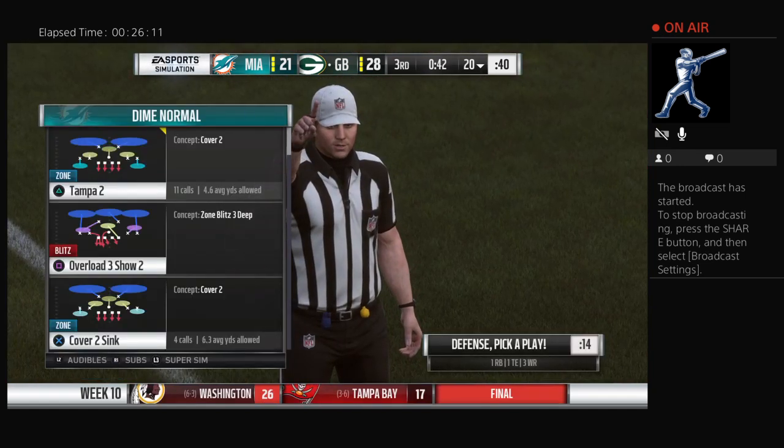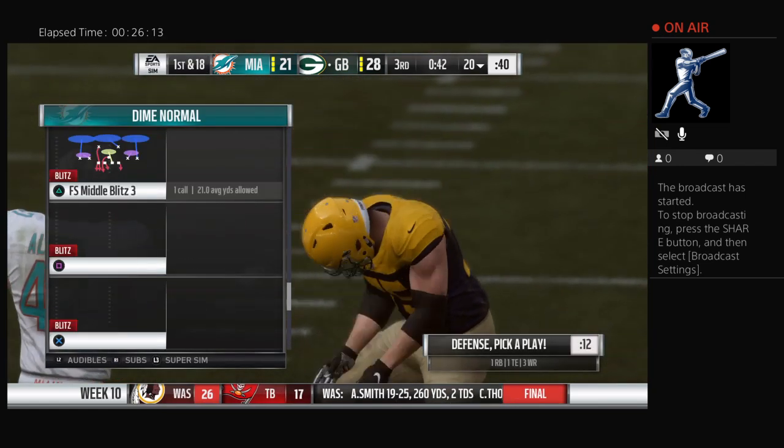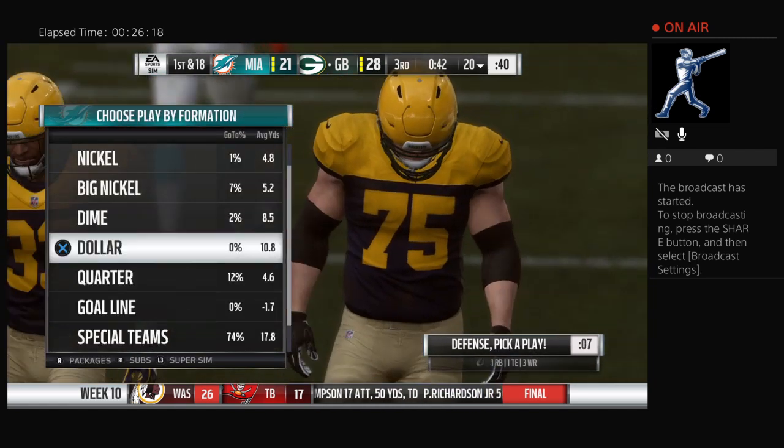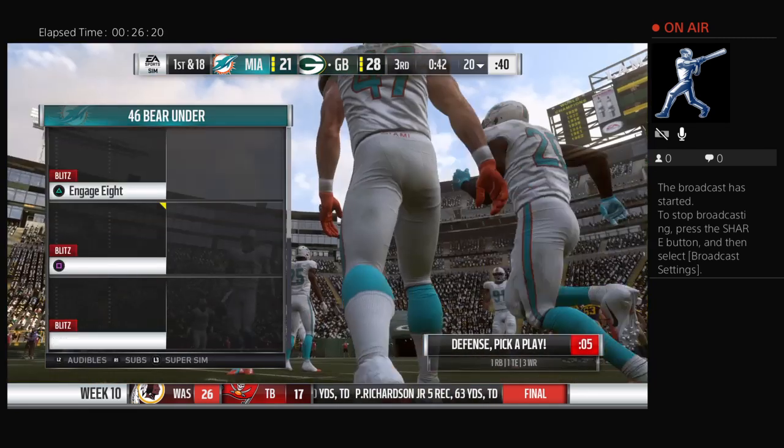That one whistled against a big right tackle. You'd think being able to fire out and block, it'd be a lot easier to not commit a holding penalty, but it's tough to keep those guys right in front, isn't it?